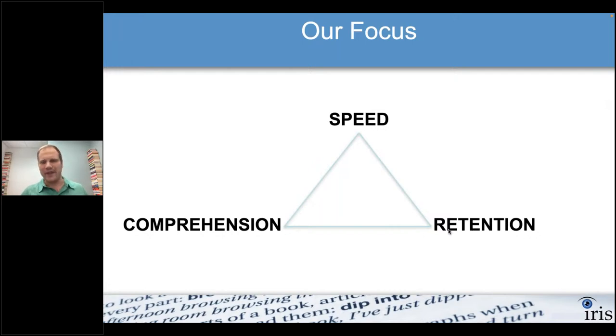I know these are related, but some people group them together as if they're one and the same, and they're not. Comprehension is like real time. What am I understanding at this very moment? But retention is in the future. Later on, what do I actually remember? It could be a day later, a week later, or even a whole year later. Sometimes your comprehension might be really good at the moment, and you might forget things tomorrow or a year from now. So we want all three of these areas.